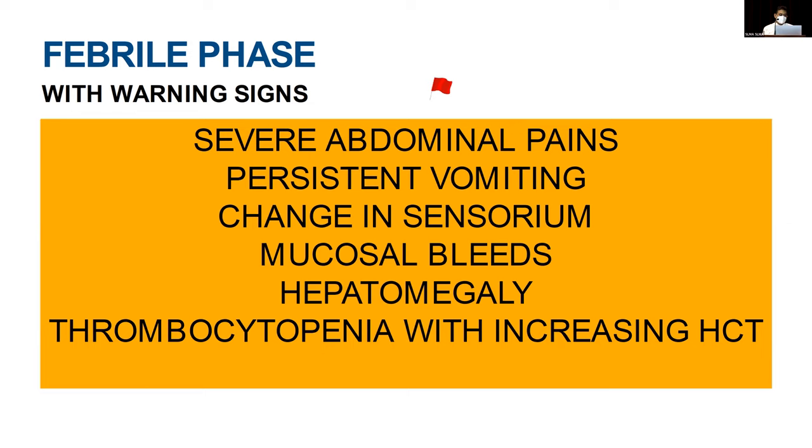Mucosal bleeds, again, are not that common, but if they came with coffee-ground vomitus and melena, it was more suggestive of dengue. Hepatomegaly, if present, was suggestive of dengue. So these warning signs were not that helpful. Thrombocytopenia is very commonly seen in MIS-C, and the increasing hematocrit sometimes may not be appreciated.